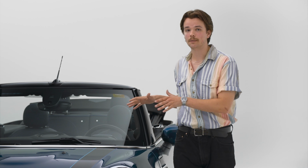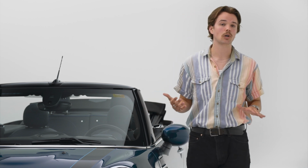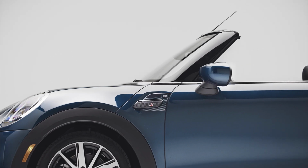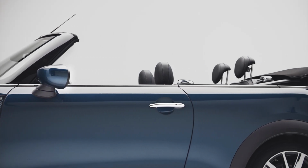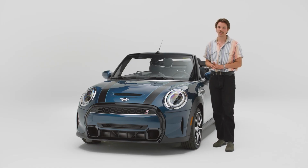So the convertible hasn't been rated by NHTSA, but the standard Cooper hardtop has. And not great news here, it only gets a 4-star overall safety rating instead of the industry standard 5-star rating.